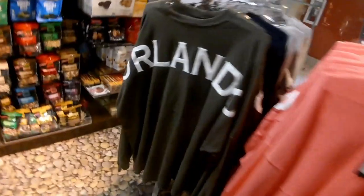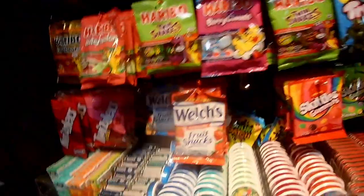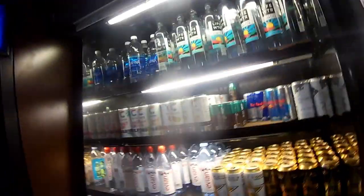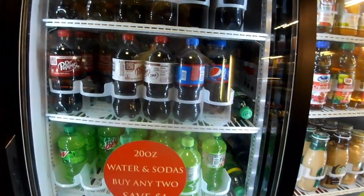So we got lots of Orlando merchandise, like spirit jerseys, a lot of snack items, chips, popcorn, fancy popcorn, combos, Cheez-Its, a lot of bag candy. I love those Skittle gummies. We got some beer, High Noon, White Claws, energy drinks, water, Starbucks drinks, juices, Pepsi products. At that time, it was buy two, save $1 on the bottled beverages.